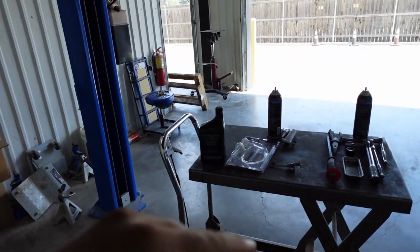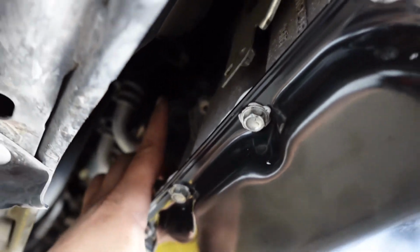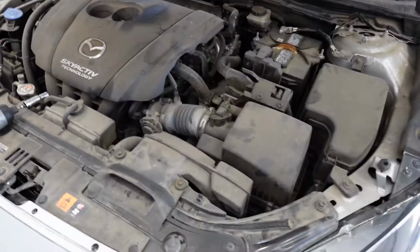I'm going to be using this pump right here to add fluid, but you don't need to have a pump. You could go from the top side with a little thin funnel and add through the top, and I'll show you how to do that as well.